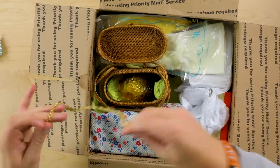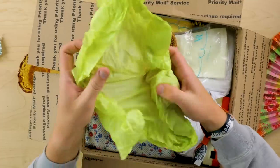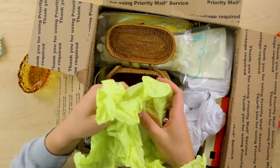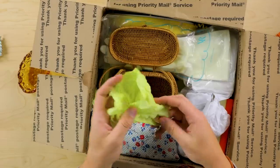Nice little gold necklace here. Hopefully this was worn by someone when they were living, enjoying this person's life. Like, literally, this is like an obituary in a box. I got it. They confused the moving box with the mystery box. Oh my God. Dude, they literally got the mystery and the moving box wrong. This is someone's life we're going through.